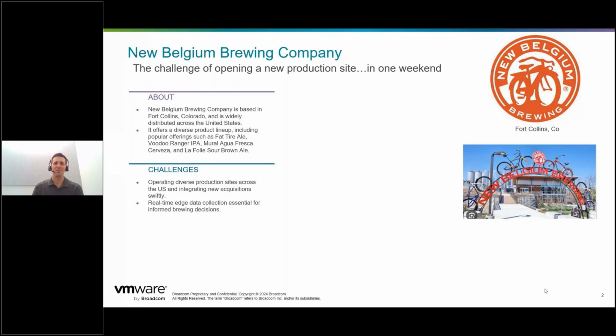Surprisingly, none is not a very popular option here. So it looks like almost everyone's like, we knew that was going to happen, right? Yeah, I know. It looks like everyone's got some significant storage challenges.